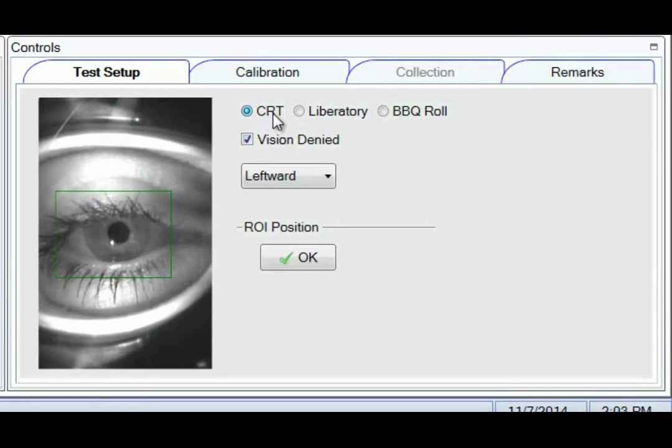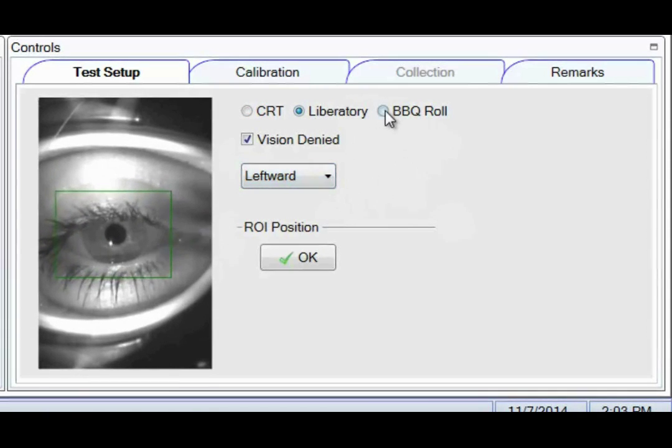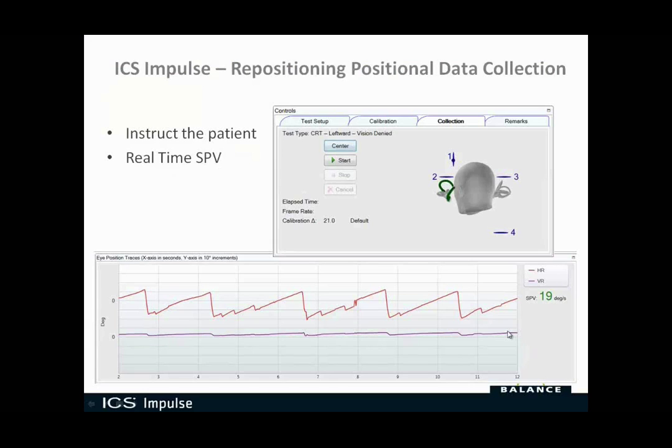So for the canalith repositioning treatment, you have leftward and rightward as options. Liberatory, same thing, leftward and rightward as options, so which direction you're going in. And barbecue roll, same thing, leftward and rightward options. So you want to instruct the patient so they know what to expect. And then, like I said, we have a real-time SPV in the software, so that'll either show up on the external monitor or on the laptop next to the traces.